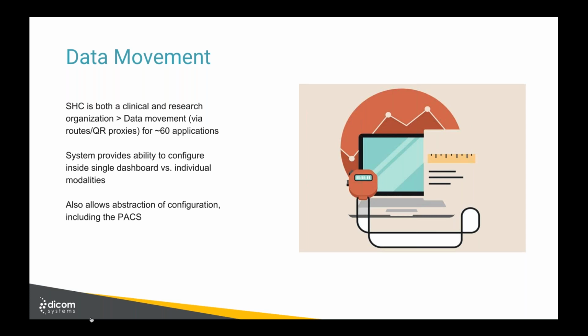Trevor? Yeah. So again, we've deployed the Unifier, and it does perform very well, and it allows us to offload some of the ingestion pressure and direct query retrieve pressure on our PACS. We do have, like it says here, 60-plus applications that involve data movement to support those clinical workflows. There are also 300-plus modalities that send through the DICOM router to the PACS and these other systems.